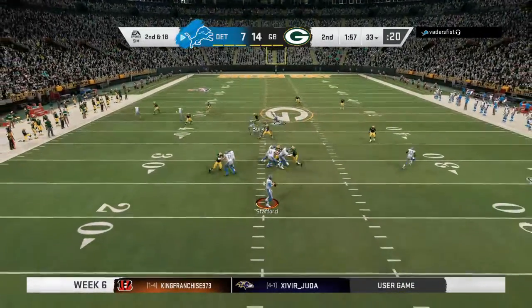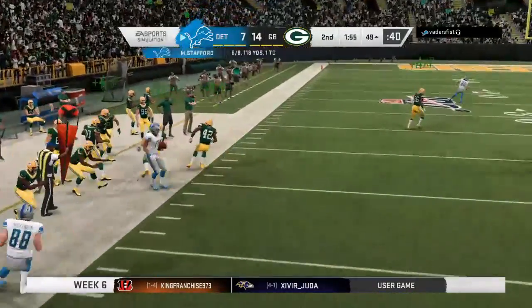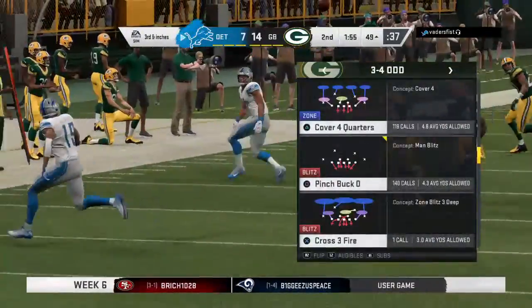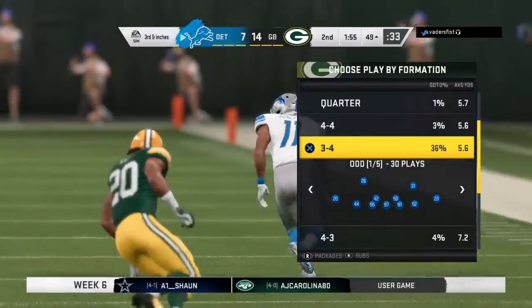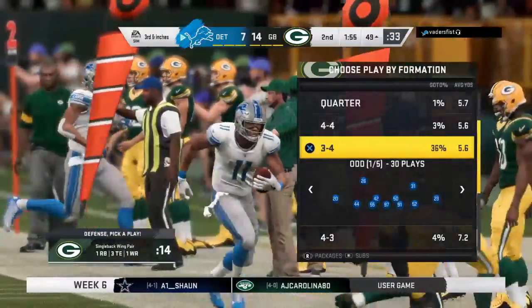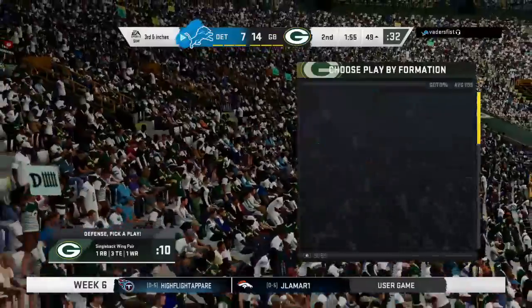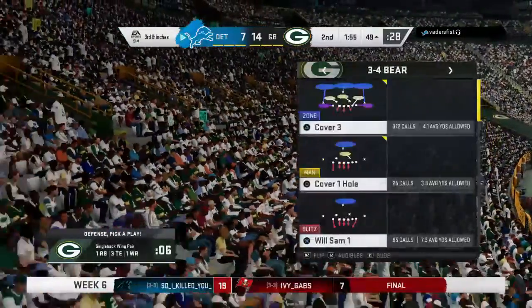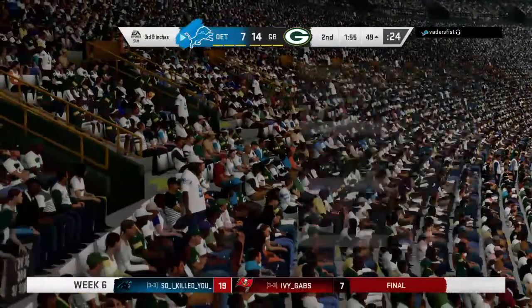Throwing on 2nd and long. Stafford. He completes it to Jones. And he'll take this to the other side of midfield before going out of bounds. Partner, this is one of the best routes anyone can have in their offensive playbook. Tough to defend because you think it's a go route, and then he breaks it back on the comeback. But there's one other thing you need as well. A well-thrown ball. Exactly right. You have a guy who has some precision in throwing the football because of the timing of the route.